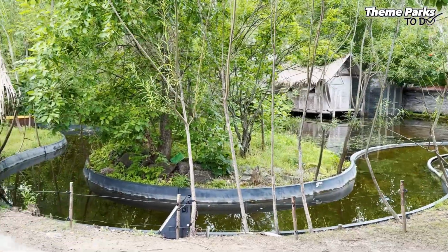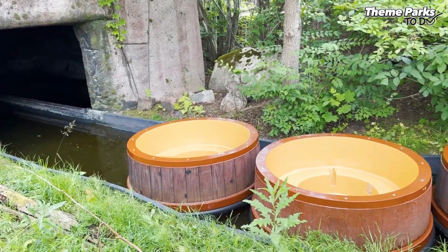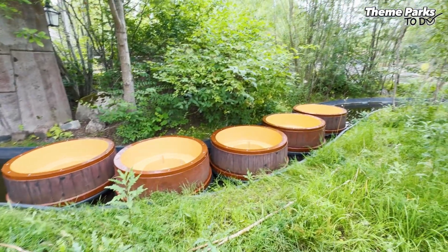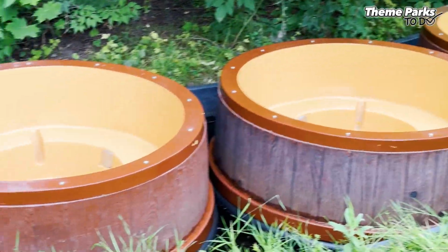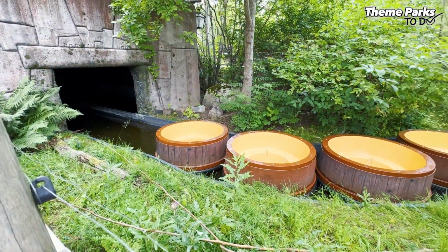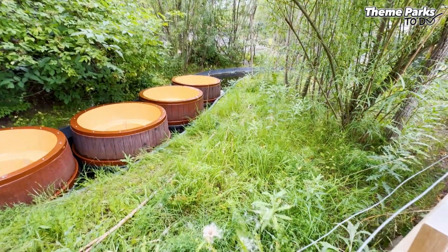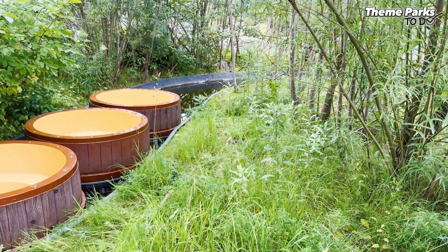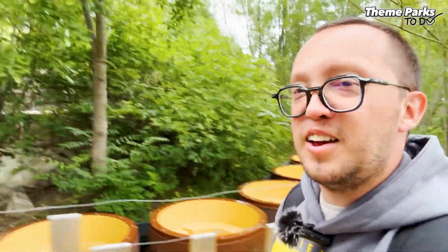Oh, that's nice. Look at this. I'm not sure if this is just closed for today, because these look kinda clean. Or if it's closed for a long time already. It looks really deserted here. Not really well maintained. I'm not sure, it's very weird. Really not sure what this is. Very strange.